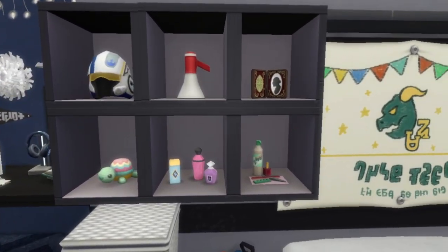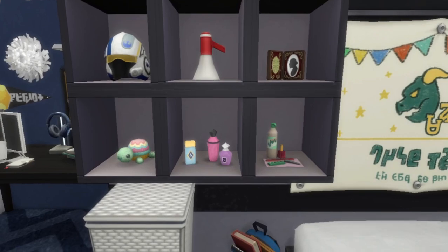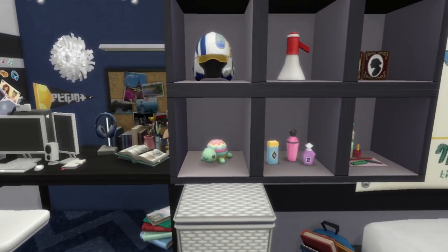Now, if you notice in this particular thing, she has a little turtle, some mom's makeup. She has them pretending it's her mom's picture and one of her dad's helmets. So basically, when they died, she took some of the items to put in her room to remember them by.